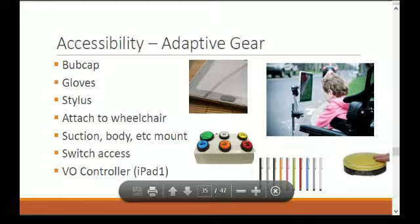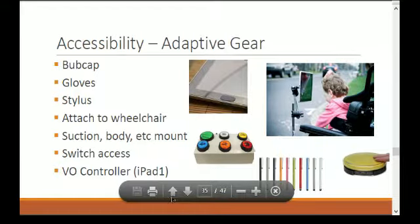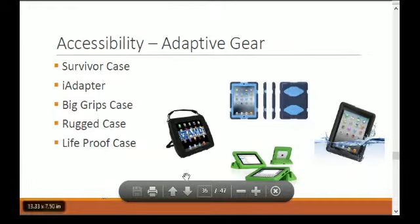And then the VoiceOver controller is something that allowed the user of the first generation iPad to control it with voice only. However, now it's built into later generations of iPad, which is a nice feature to have. But if the first generation iPad is the only one you can come across, still use it. It'll still help.